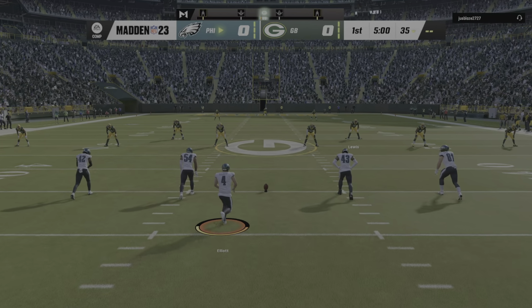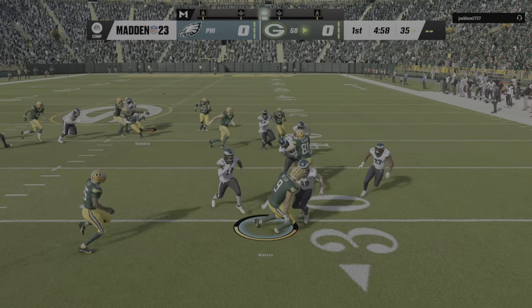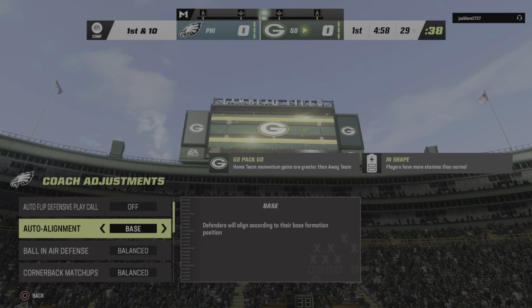Here's the kicker, Jake Elliott, ready to get this one started. And off we go from Lambeau. Very short kick taken right at the 20. And a good return as he'll be stopped just shy of the 30-yard line.